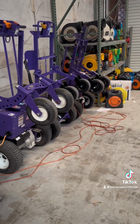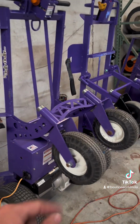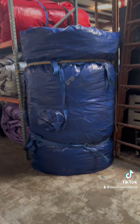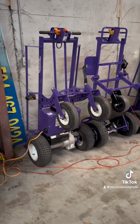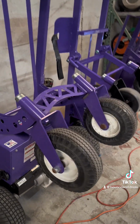And what that's going to do is give it so much balance. When you use the 3 of these, with the Jolly Dolly, it doesn't matter the weight. We had a 1,000-pound game. This one's 800. This game's 1,000 pounds. When we put them on there, the Jolly Dolly feels so stable. It's not going to flip over with any weight on it.